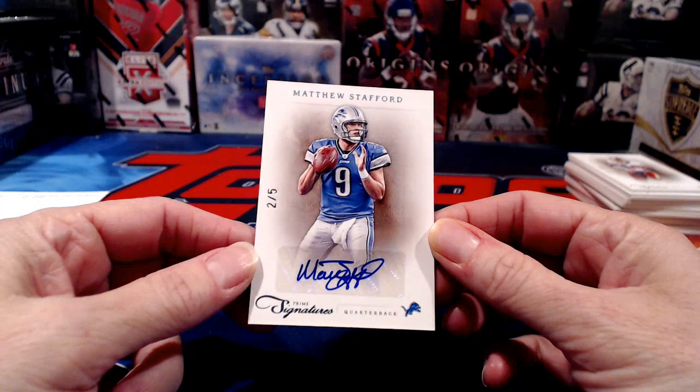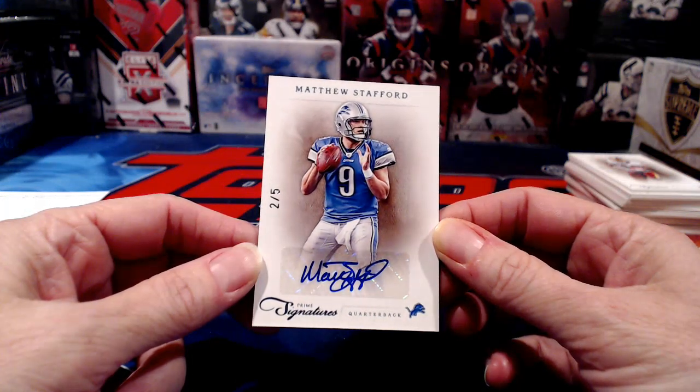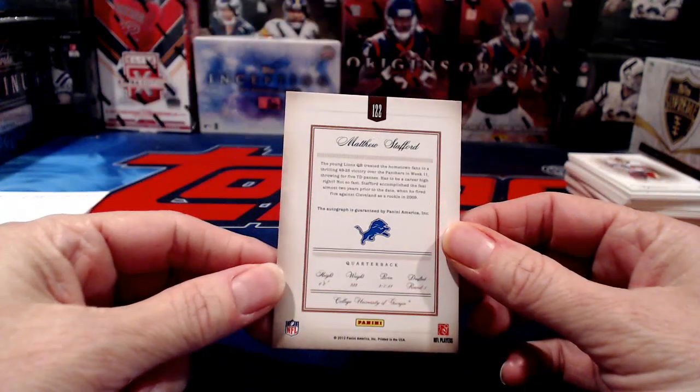Wow, look at that. Nice hit for the Lions. A little Matt Stafford, number 2 of 5. That is a sweet, sweet hit for the Lions.